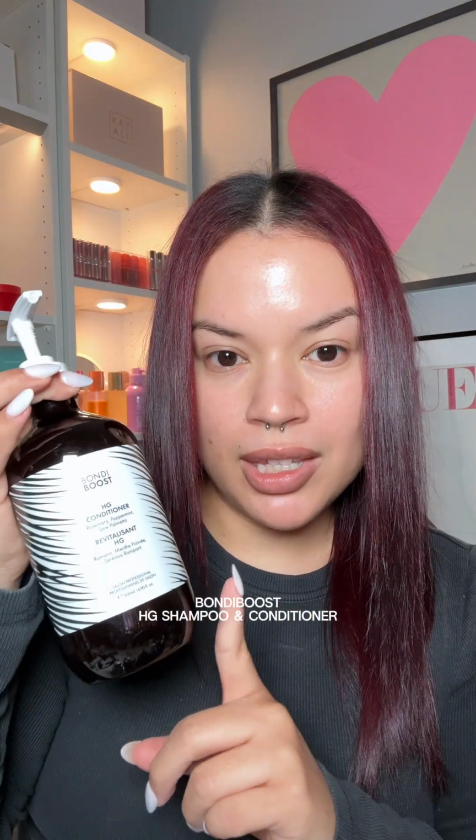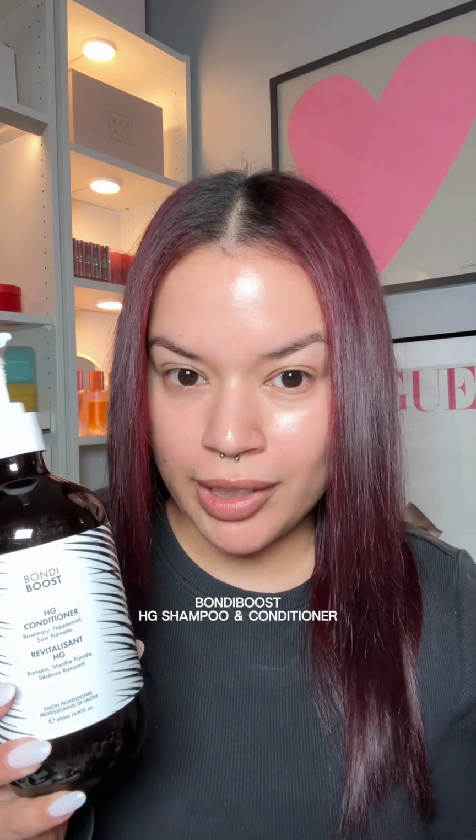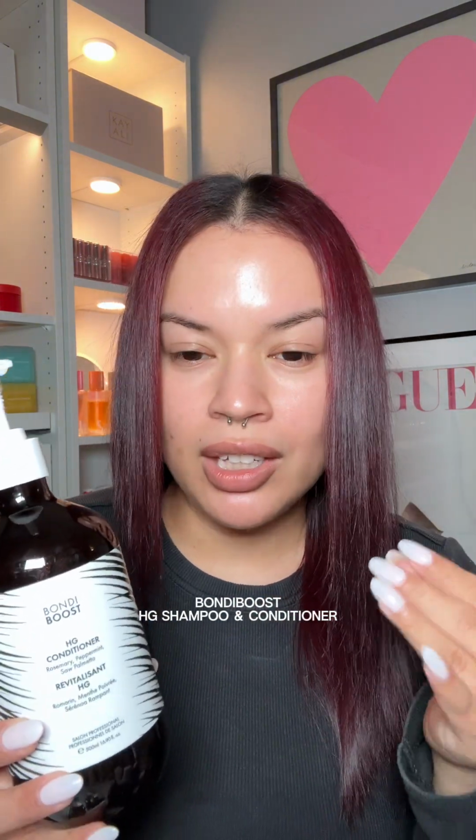Following up the shampoo is the HG conditioner. This one has rosemary, peppermint, and saw palmetto. I really like this one because it doesn't weigh down my hair. Because my hair is so fine and thin, if I use conditioners that are really heavy, it just weighs down my hair and I'm not a fan of that. And since using these, I have noticed hair growth. Usually it's like short little hairs that I'll see sticking out. I've also noticed a reduction in hair loss. Overall, I just really like these two.